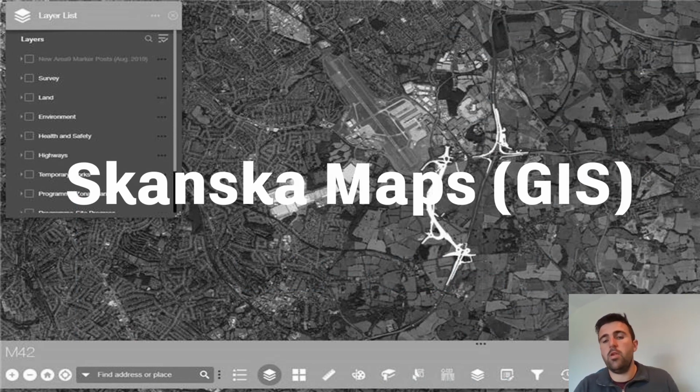Next, I would like to talk about Scansky Maps. Scansky Maps is our in-house GIS platform that enables our teams and partners to access design and geospatial data from anywhere. The platform is powered by Esri, as you will see on the process map over the next few slides.